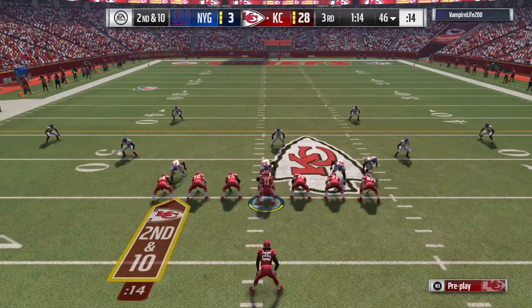3 down, 3 down. Hey, move 45! 91. Move 45!